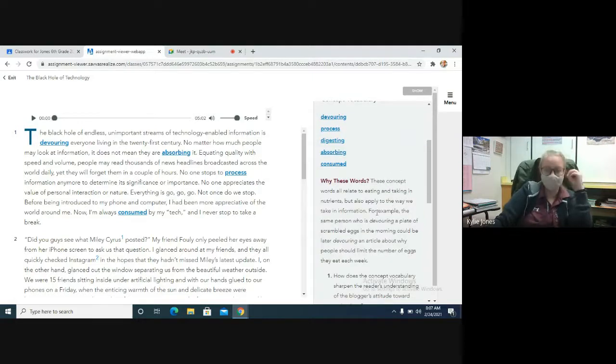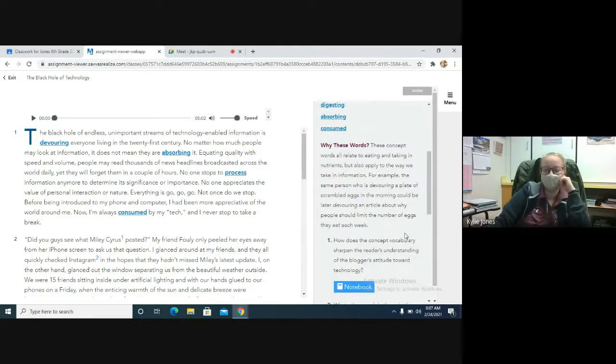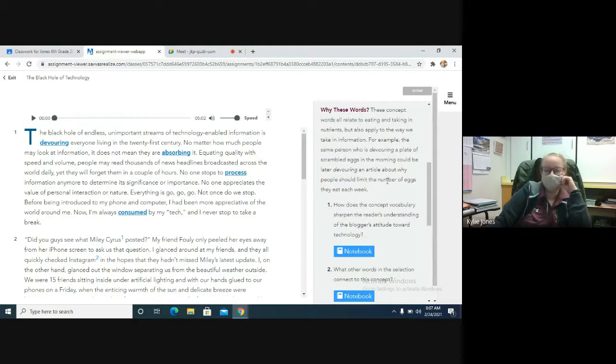So these words all mean basically the same thing. It says, why these words? These concept words all relate to eating and taking in nutrients, but they also apply to the way that we take in information. For example, the same person who is devouring a plate of scrambled eggs in the morning could later be devouring an article about how people should limit the number of eggs they eat each week. Are you supposed to limit the number of eggs you eat? I don't know. I like eggs. I hope not. Anyway, the words usually have two separate meanings. Devour means to eat something really quickly or to just take in information really well. It could go both ways.